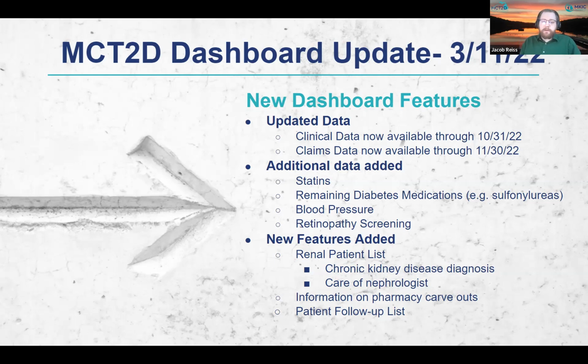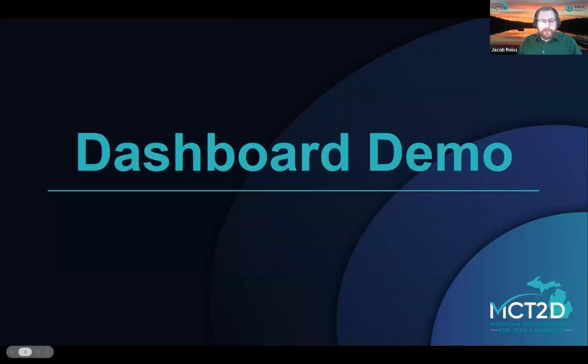We also added a second tab, which I'll show you in a moment, titled the renal patient list, which includes some more kidney-focused metrics that are very relevant for patients with type 2 diabetes, specifically looking at chronic kidney disease diagnoses and whether that patient is under the care of a nephrologist. And we also added whether or not that patient has a pharmacy carve-out, which is going to be very useful as we start looking at whether or not patients could receive a prescription for a CGM, and we will show you that. All right, I'm going to switch over my screen sharing here.